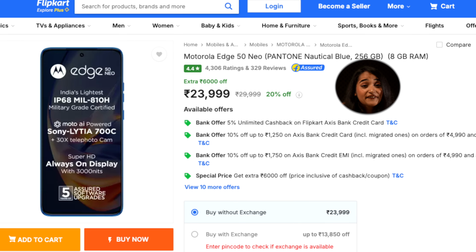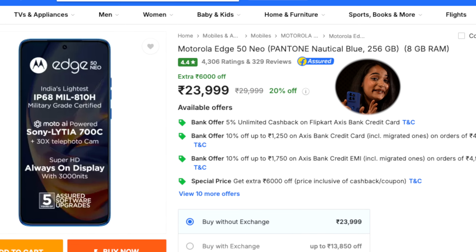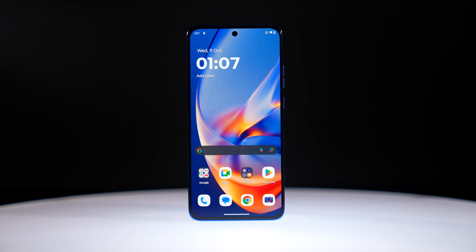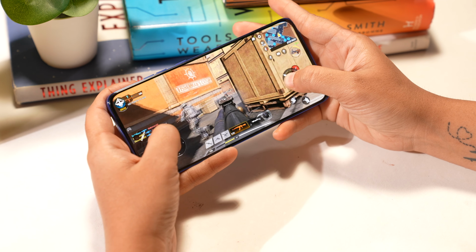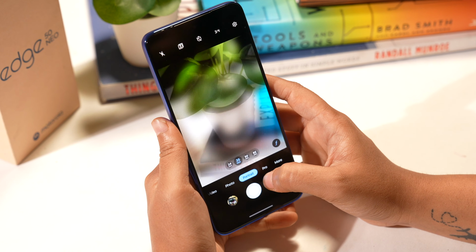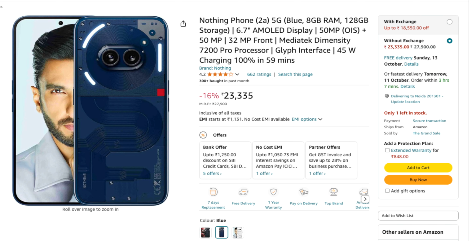Now, after covering all the key areas of the Motorola Edge 50 Neo, the question remains, is this the phone to get at Rs 23,999? Well, if you prioritize a fantastic display, a well-rounded camera system, and decent everyday performance, it certainly makes a strong case. However, the underwhelming battery life and performance hiccups in certain areas, especially with gaming and the camera app, make you think twice, especially with rivals like the OnePlus Nord CE4 and Nothing Phone 2A breathing down its neck.